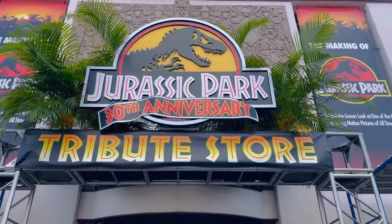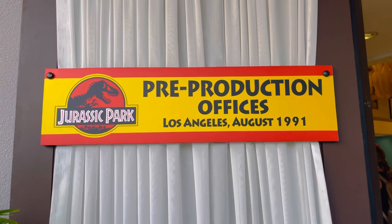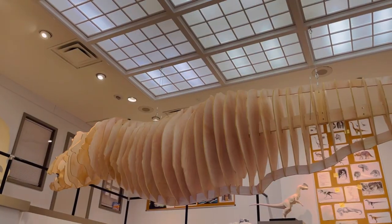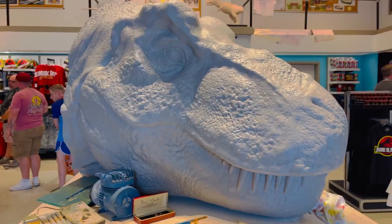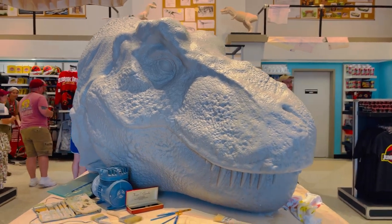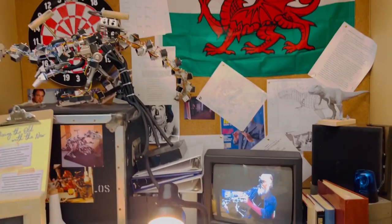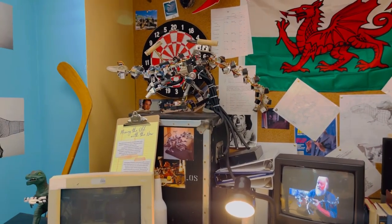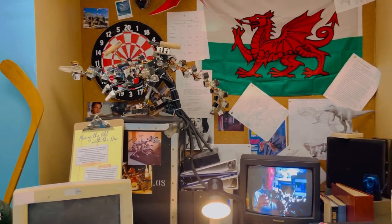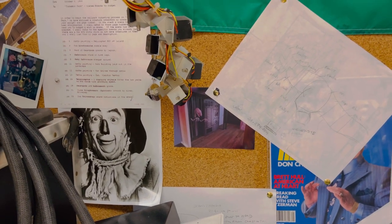I'm so excited. Jurassic Park is one of my favorite 90s films of all time. It's so perfect. And the first room, we have this dino skeleton, and here's this T-Rex head. And here we are in this little department on the right hand side, kind of seeing how all the effects were made. And I think it's very interesting because they have this scarecrow from the Wizard of Oz, so I'm not sure what that's about.